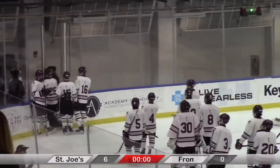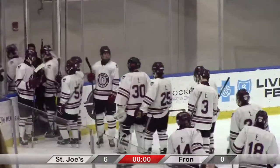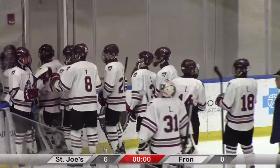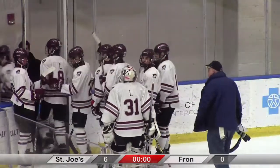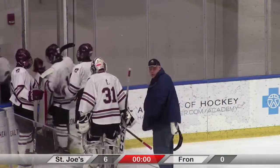What a great game played by St. Joe's. Absolutely. Compared to the last game we were at here at the Harbor Center, very, very different outcome. This one was just one-sided the entire way. Frontier needs to put on some pressure if they want to get one win this season, but we'll see how their season plays out.